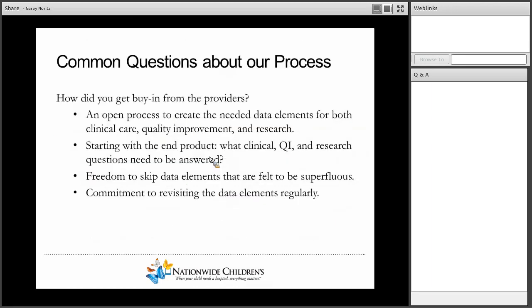So here are some questions that I commonly get and that I received as part of the pre-work for this call. How did you get buy-in from the providers? I think this is interesting, and I think it's really important. So first of all, we used an open process. We went to all the providers in our clinic and said, what are the things you need to know to take good care of this patient?